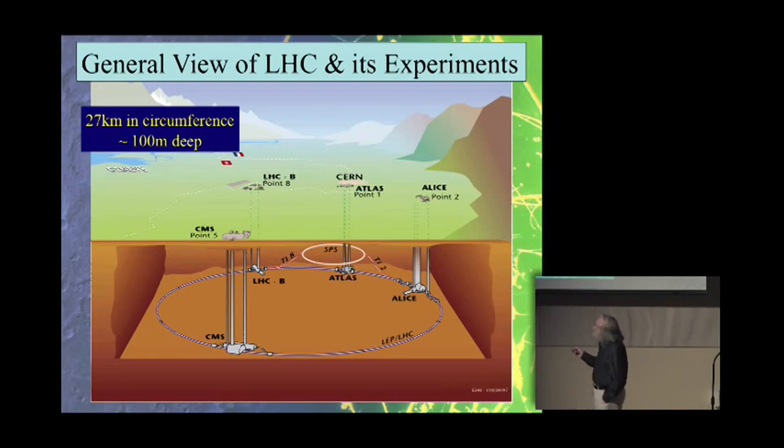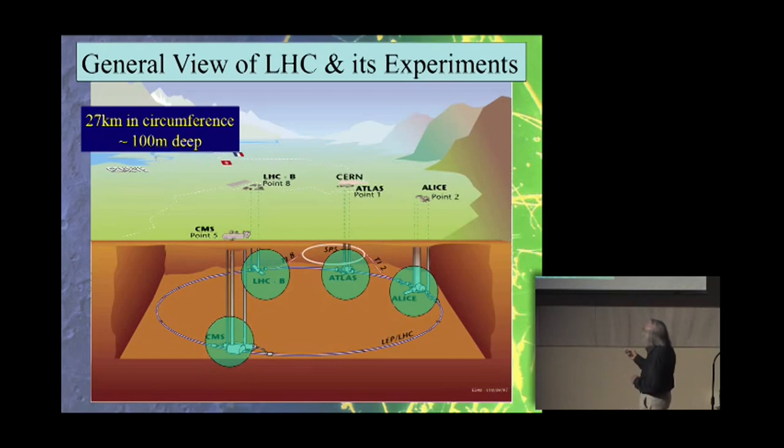Okay, so at four points around this ring, there are places where particles collide. Okay, the tool works. Two of these, called Atlas and CMS, that's where we're going to be hoping to look for things like the Higgs boson and dark matter. This experiment over here is going to be looking at the primordial plasma, and this one over here is going to be looking at differences between matter and antimatter.